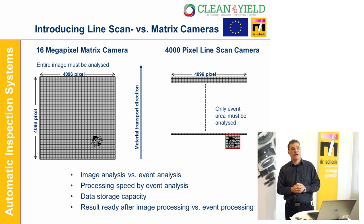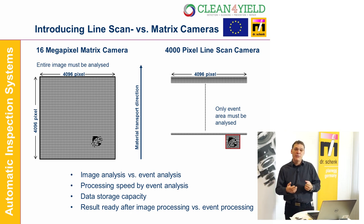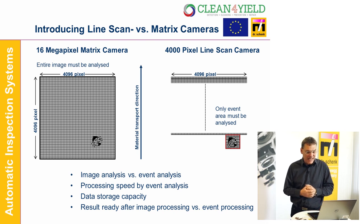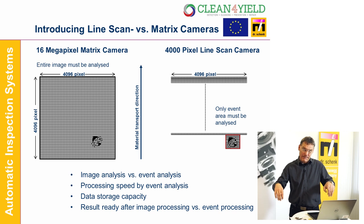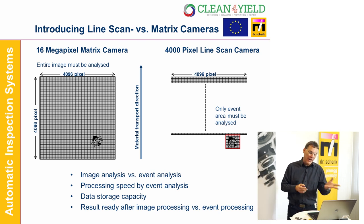A line scan camera has a different working principle. The line scan camera has no matrix, it has a line of pixels, also with a width of 4096, can be more, can be less, but in my example 4096 pixel width. Now the material is continuously moving through the camera, which is scanned line by line. And only in case a defect comes along is the line scan camera detecting something. On my left hand side, you see the bug in the corner. The overall image must be analyzed to find the small bug. So I have 16 megapixel to be analyzed to get an idea where the defect is on my material. Here on my line scan camera, all the pixels are going through and there is no defect. These pixels are not processed.